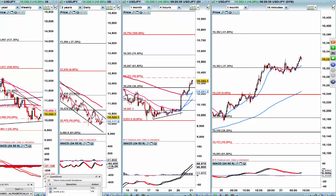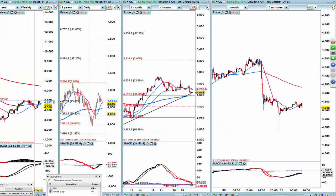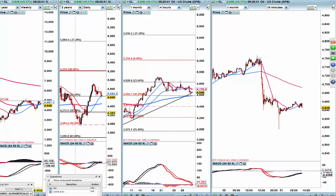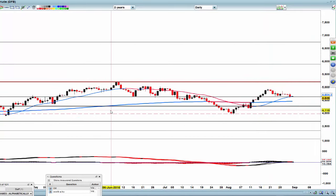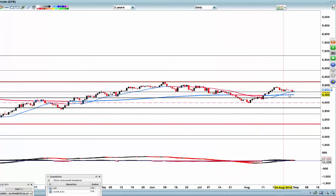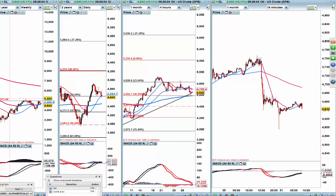Right, quick look at oil. Got inventories today. I think this is a bullish consolidation. This 46 is massive. A lot of selling pressure yesterday. I would look to see where we are. 45 would be a great place to get long. So let's see if we get a pullback to 45.